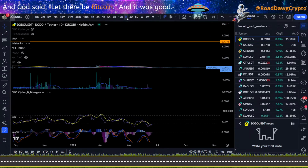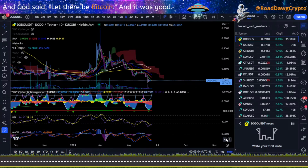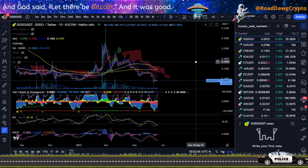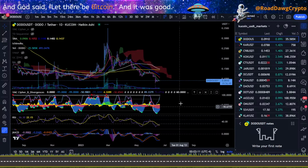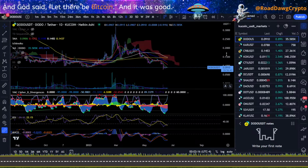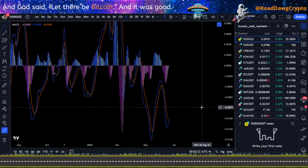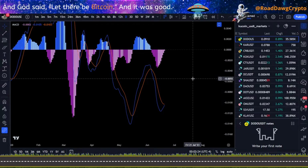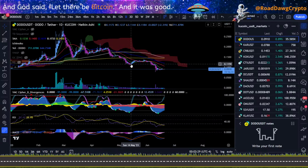But the weekly chart just looks rough. Daily chart looks like it is getting ready to do something. Let's look for some more signs here. Stochastics are up at the top though, so it's going to take a little steam out of that move. MACD's wanting to rock. MACD says, I want to go. RSI's got just some weak divergence.